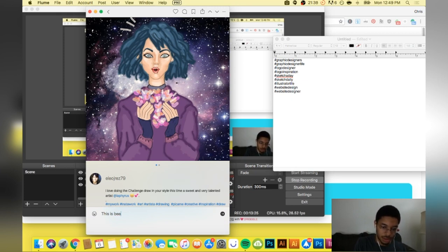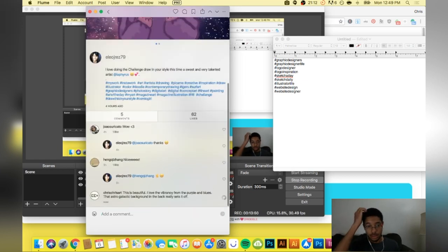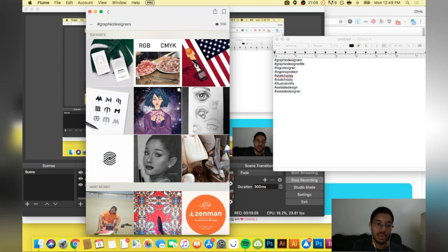Y'all cannot spell today. I love the vibrancy from the purple and blues, that galactic background in the back really sets it off. It's beautiful. I love the vibrancy from the purple and the blues. That astro galactic background in the back really sets it off. You know, keep it simple, butter people up.